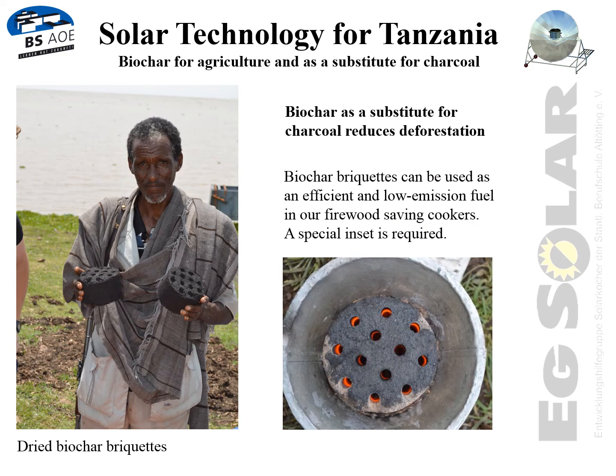Apart from all these benefits to agriculture, biochar can be used as fuel for our energy-saving cookers as a substitute for charcoal.